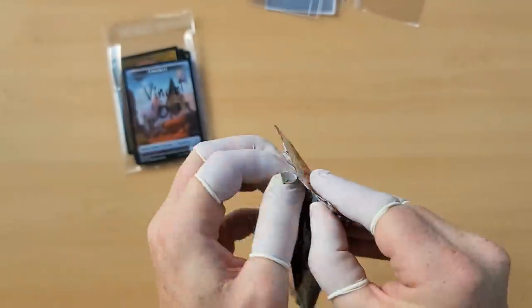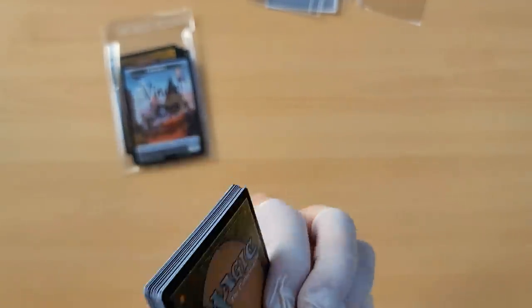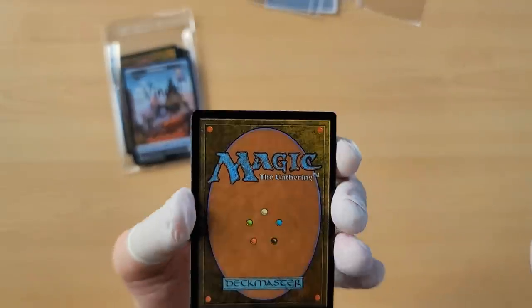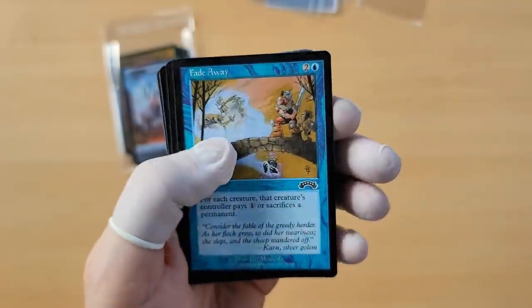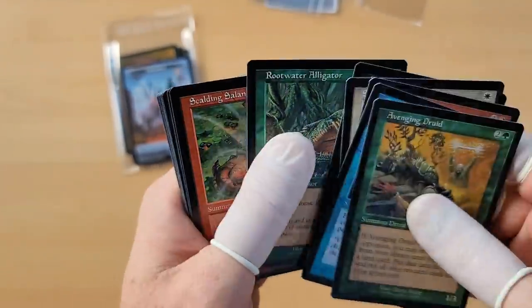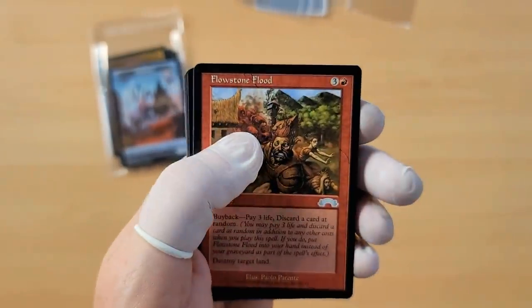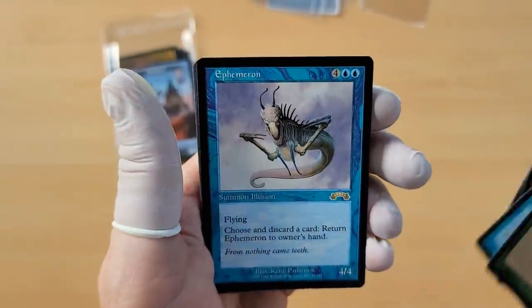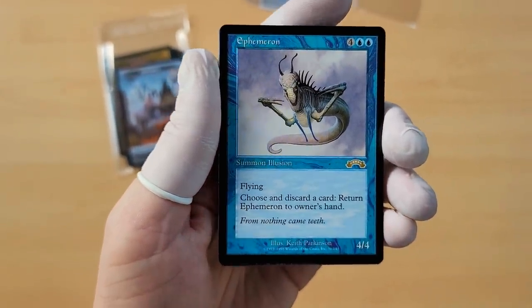This pack seemed kind of weird, though. Seems a little weird. Last pack, what do we got? Avenging Druid is what we got. It seemed to be pinched on the one side, so I'm looking for some kind of ding or something, but there's nothing. All right, Avenging Druid, Fadeaway, basketball player. Come on, what do we got? Scalding Curiosity, go on. Flowstone Flood, Ephemeron. Choose and discard a card, return Ephemeron to its owner's hand.